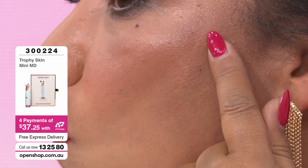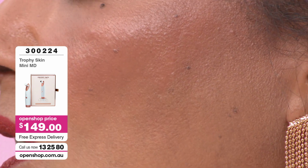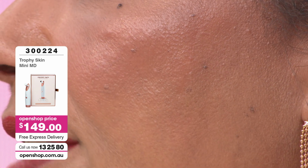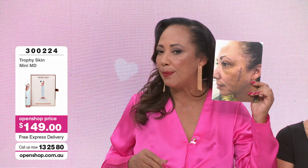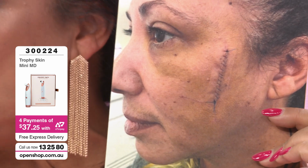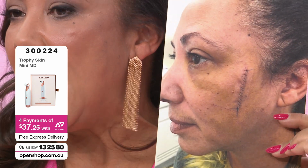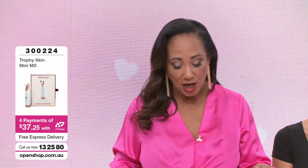You can see the tiniest little line there. And I thank microdermabrasion and red light therapy. And there is red light therapy from Trophy Skin as well, the Rejuvelite, which you can pick up. But for me, I'm an absolute believer, and this is hands down. And also at nearly 55 years of age, I would not be without this, using it 2-3 times a week.